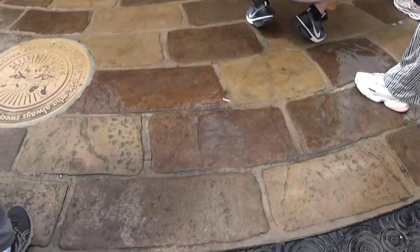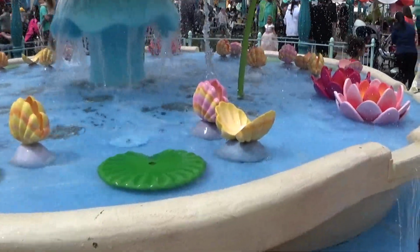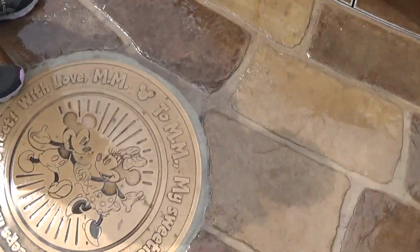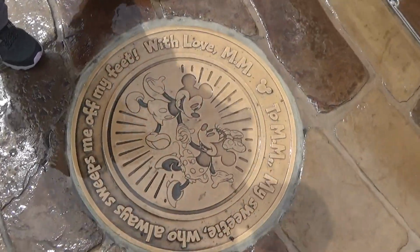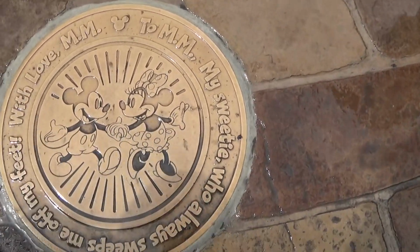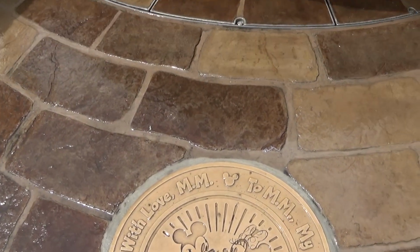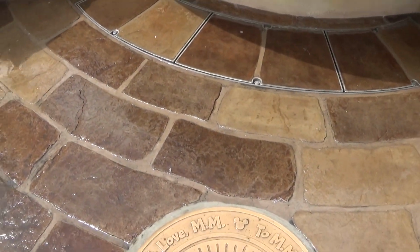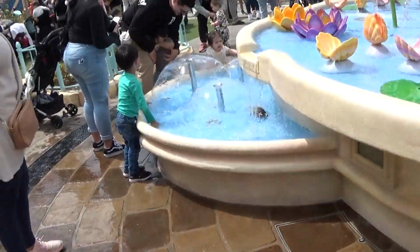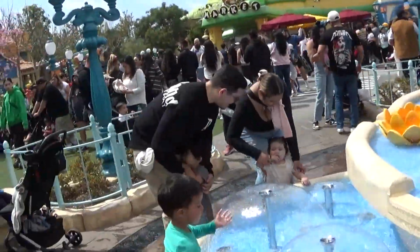Oh, be careful. Wet spot. Oh, you can throw in a coin and make a wish. Oh, look at this. To MM, my sweetie who always sweeps me off my feet. With love, MM. Mickey Mouse and Minnie Mouse, but which is which? So this is pretty cool.